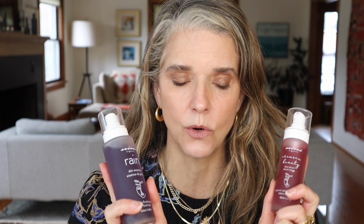So now we're going to move on to skincare, and I have a favorite that I want to talk about. These are sort of like oldies but goodies that I've spoken a lot about in the past, and these are from Nini Organics. These were recently sent to me in PR because now I have an affiliate code with Nini Organics, which I'm super excited about.